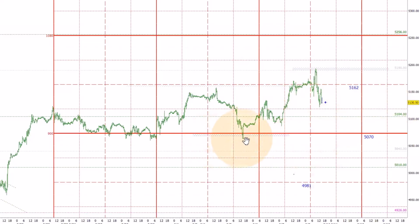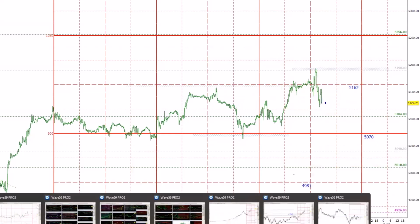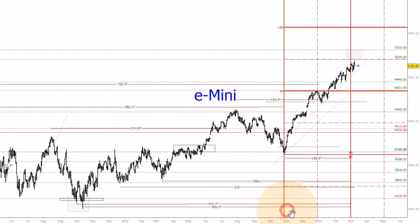The same thing happened before the move started. We talk about false breaks and getting everybody on the wrong footing. Well, here's a move where we went down to 5070, reversed, and then moved higher. So that's kind of how it looks, the games that they play.